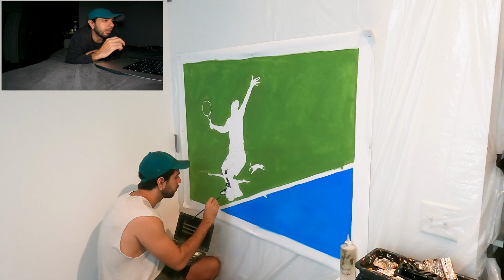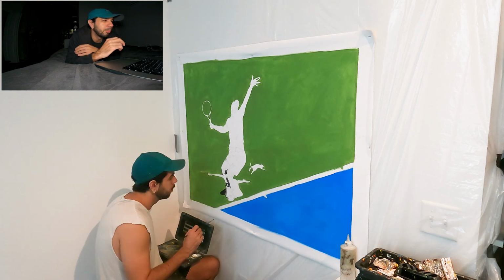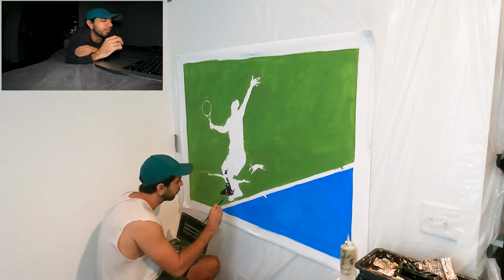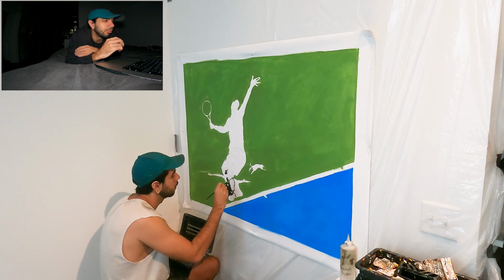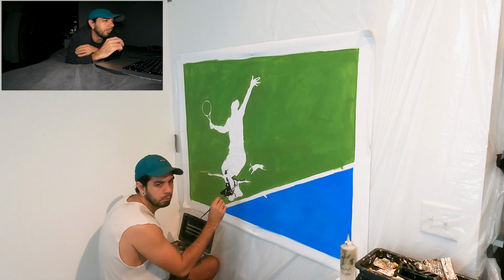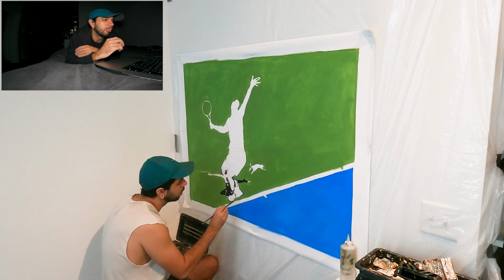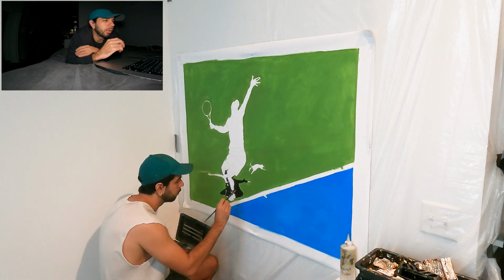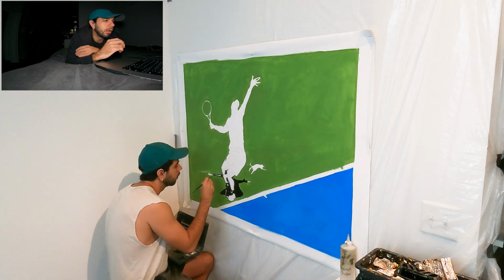I mixed my colors up. Again, no recording on that front because, well, I don't know if it's any good. I don't know if you guys like it. So I didn't record that part, but I did record the painting aspect, and that's what's important. I actually ended up getting the colors mixed up pretty quickly, and that was nice.